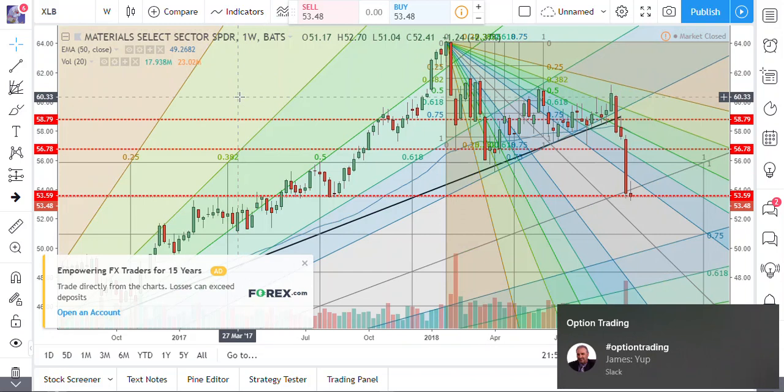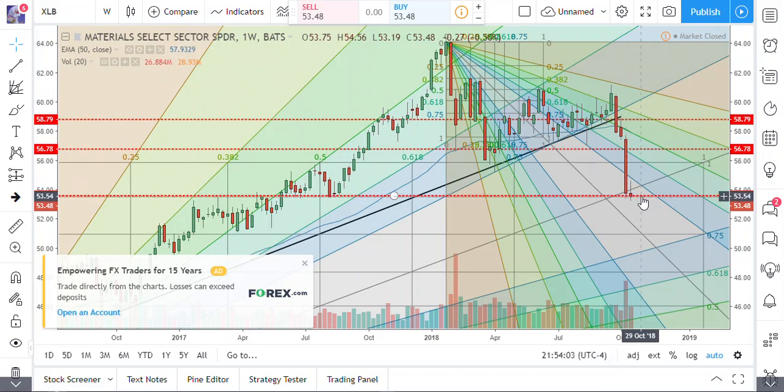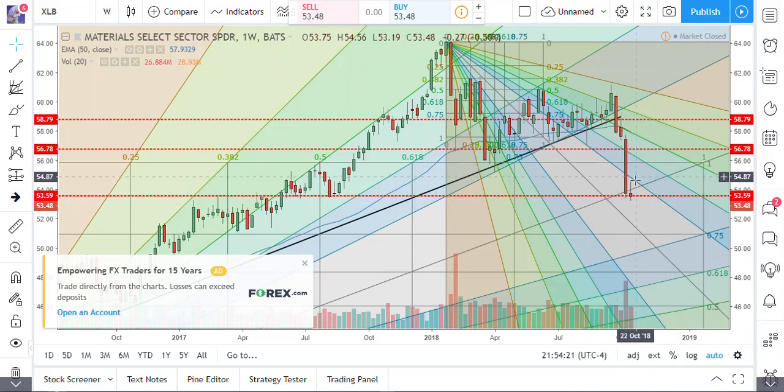Now, it's only the first week here on our materials, XLB, but we are crossing into the midpoint of this uptrend. This is a long-term uptrend. So we're crossing into a more bearish stance on our basic materials with what's going on in China and the global markets. So keep that in mind. Basic materials this week seem to be turning bearish.